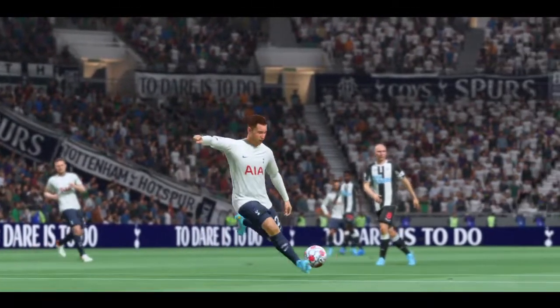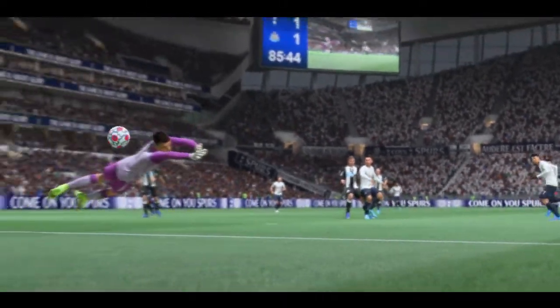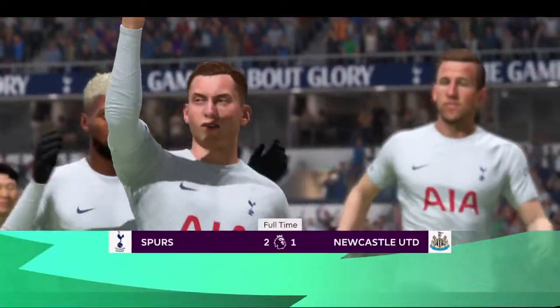Fabier. Keeping it moving dynamically. Oh, a goal! And is that going to be the one that wins it for them? There's every chance. And the final.